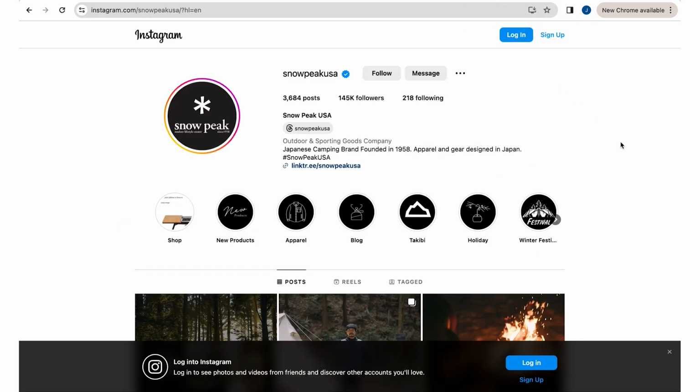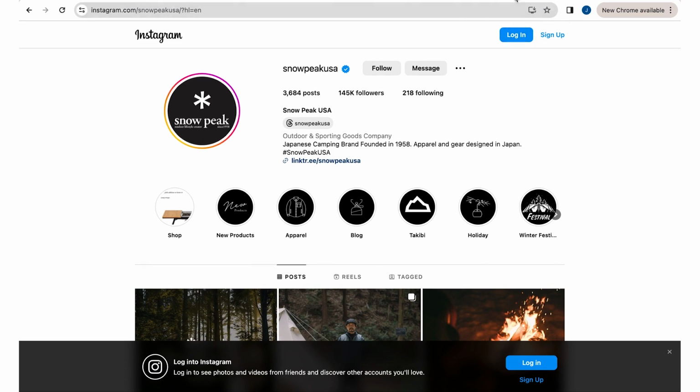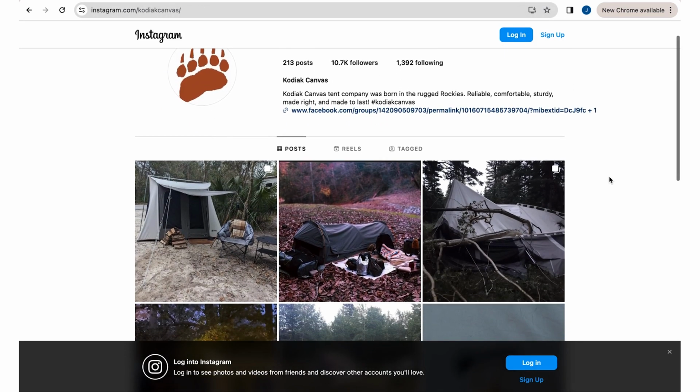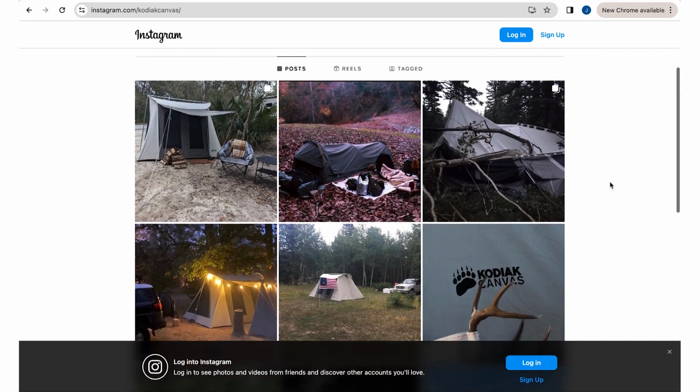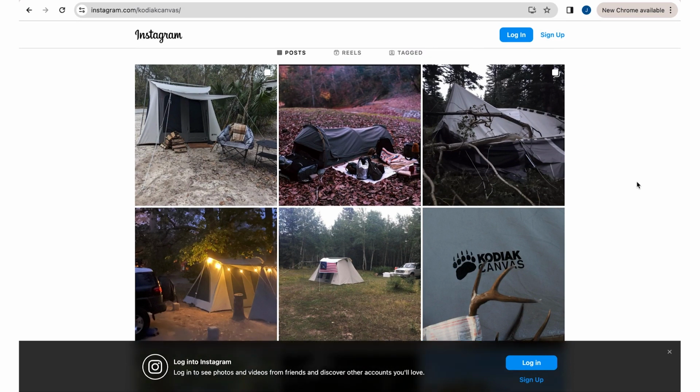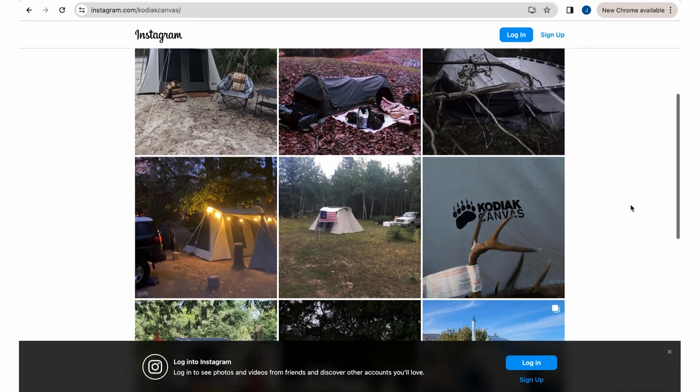All right, here's Snow Peak's Instagram. You know what? I'm going to do Kodiak's first. Here's Kodiak's Instagram. The photos, they're fine. They're probably appealing to a very specific demographic here. There's not a lot of consistency. I'm certain that these are cell phone photos, probably pulled from just user photos.